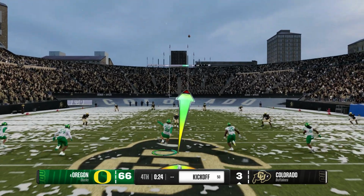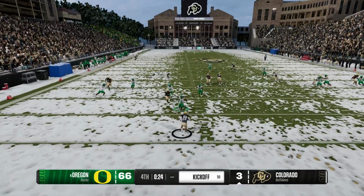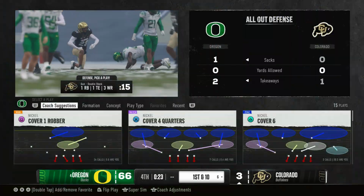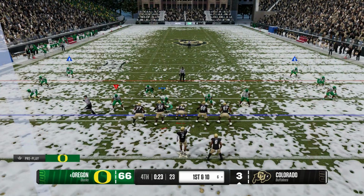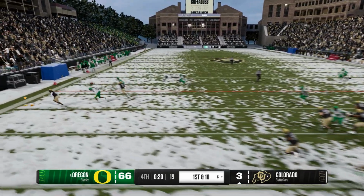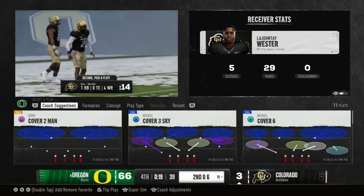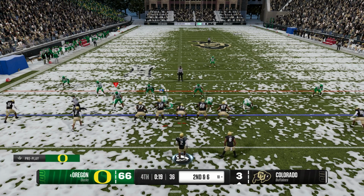The return team must rivet that ball to their rib cage. Can't afford another turnover. The returner's going to try to see what he can get. And the coverage team able to wrestle him down. First down for this offense. He wants to throw. And he'll make the grab along the sideline, but he's not able to get to the first down marker. Second down coming up.